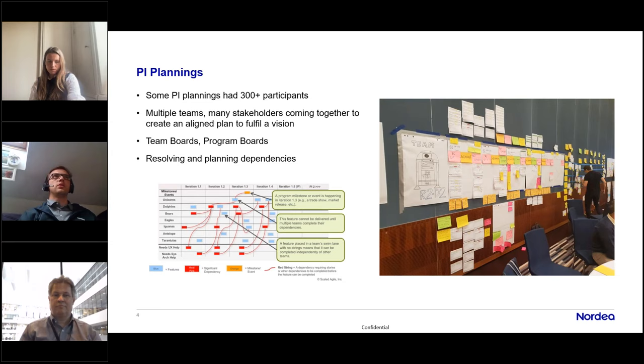So just as a reminder, PI planning is a meeting where multiple teams meet together. They start facing the same direction based on one vision of the product, and then they collaborate to create one single path towards this vision. So we had a lot of physical PI plannings. A lot of people were flying into different locations. Sometimes it was in north of Poland, sometimes Stockholm, sometimes Copenhagen. But it all ended up the same way of teams creating their own boards, as you can see on the slide here, and trying to visualize what the plan was.